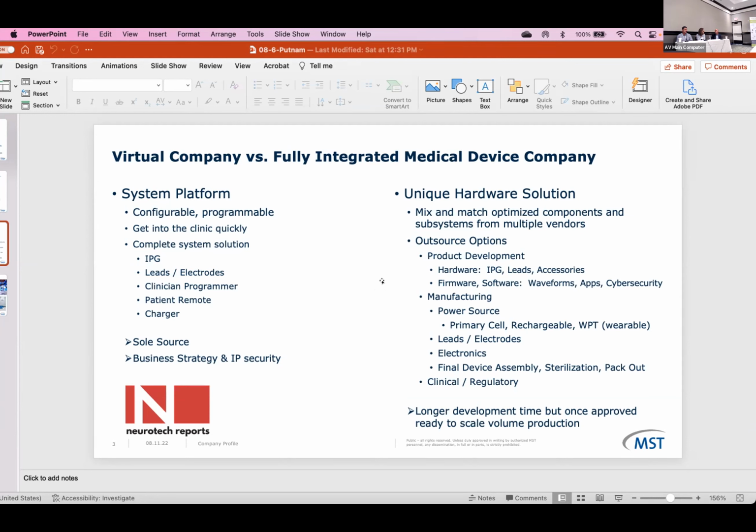Now, some of the thinking is, well, I don't want anybody to know what I'm doing, so I'm going to keep it all inside and hidden. That's one of the trade-offs. I mean, you're going to have to disclose some of your therapy and business plan at some point.